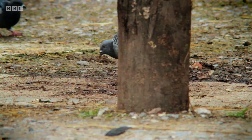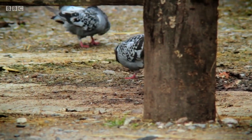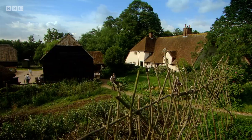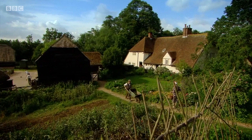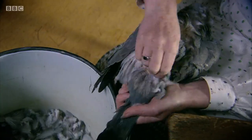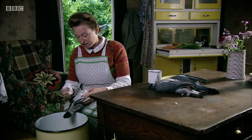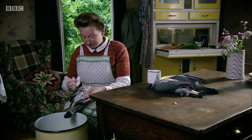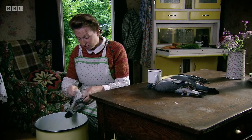Wood pigeons, however, destroyed crops, so the Royal Observer Corps tracked flocks down to be shot. With meat rationed, it was a welcome addition to the menu. As pests, of course, anyone could take pigeon, just like they could rabbit, and therefore, if you're in the countryside, it was an extra source of meat.